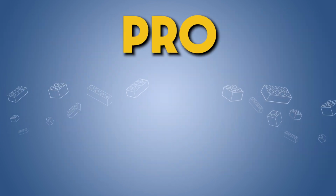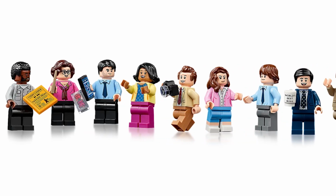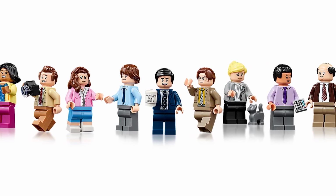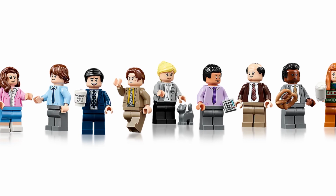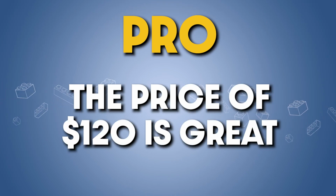And the other big selling point of this set is the figures. A lot of people were worried that LEGO was going to only include maybe 5 or 6 Office characters, but we get 15. Jim, Pam, Michael, Dwight, Angela, Oscar, Creed, Stanley, Kevin, Meredith, Daryl, Phyllis, Ryan, Kelly, and Toby all make the cut. The only main characters that don't make it into this set are Aaron, Andy, and Holly if you consider her a main character. Everybody else is here, and that's really great to see, especially for the price of this set.